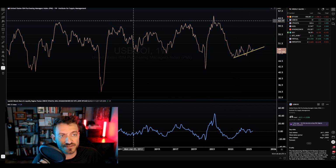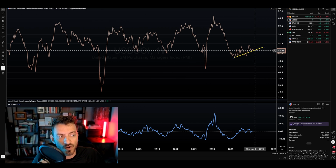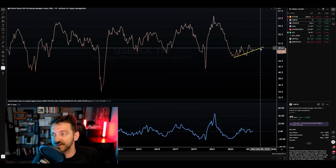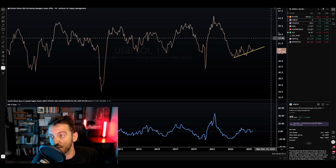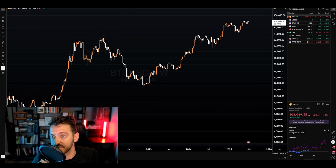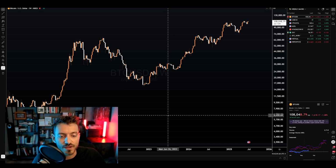But you can see on this chart, again, this is the monthly, so keep that in mind. We are flirting with 50, basically. Once we get above 50, that's when things really will start to get wild. And the rate of change here is increasing slightly. So we'll wait and see what next month brings. And let's get on to the actual data. What happened this week? What does it mean? We're going to go over it right now.